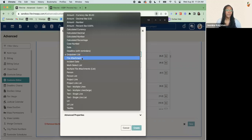File attachments, I rarely use the single file attachment. Multiple file attachment is usually where I'll go. It allows you just a little bit of cushion. So if right now you're like, we're only ever uploading one file, later down the line, if you want to add an additional one, you won't be able to with that single file attachment.